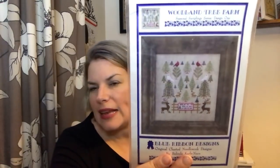So I grabbed that one. I also grabbed this one, Blue Ribbon Designs Woodland Tree Farm, which I just thought was really nice. I really like the Rosewood Manor one, as it called it, and then a tree grew, and then a forest grew. But it's so huge. But this gives you a really nice little piece of that without going crazy.